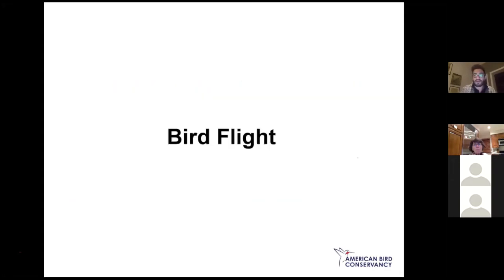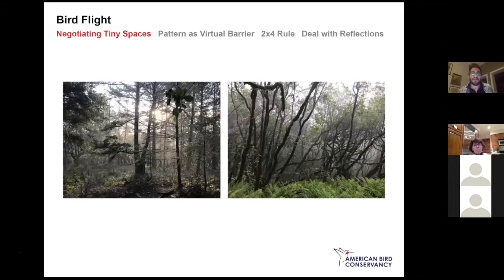And then a little bit about bird flight. This is sort of the last component in understanding the other component of collision. Birds are really good at negotiating tiny spaces. So that's what allows them to fly through a forest and not collide with each other and not collide with trees and branches.